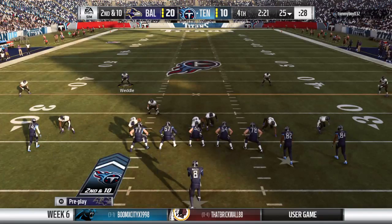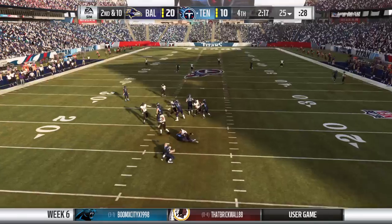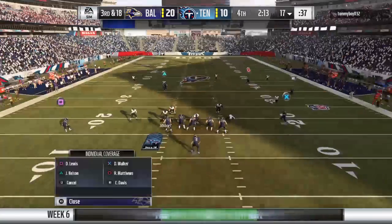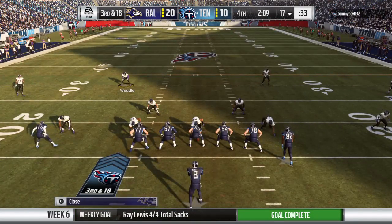I think that sometimes these quarterbacks play with a lot of confidence that borders on arrogant, and they're weighing pressure too much. Down he goes. Terrell Suggs coming hard on the blitz. He dumps him for a loss of 8.